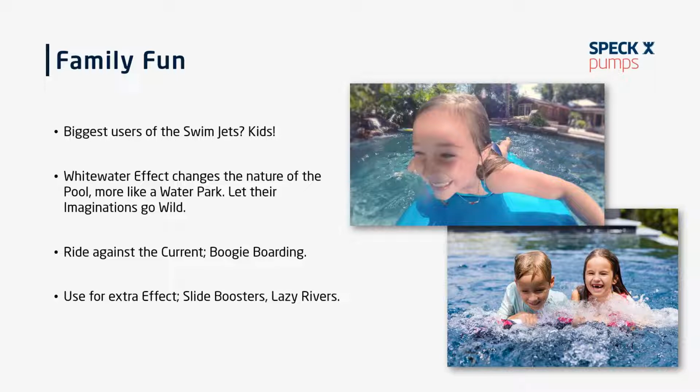But I've seen people wakeboard against them. Again, wouldn't recommend that. Or do lazy rivers with that kind of thing. Or we've seen people put them at the bottom of slides so that when the kids hit the water, they get knocked across the pool. All kinds of different things that are not necessarily swimming related, but that add to the fun of the pool, add to that water park effect that people are going for these days in their backyards. As all of you are aware, Americans are just absolutely dumping money back there.